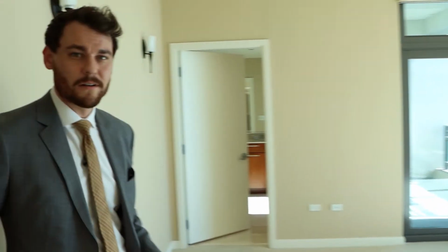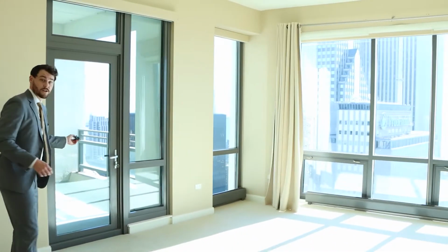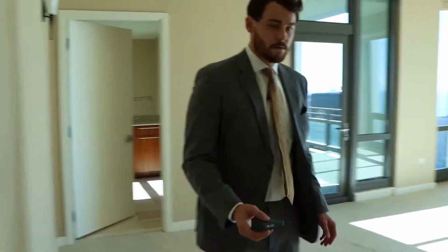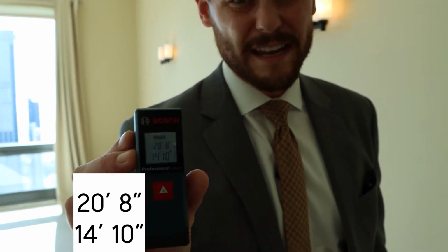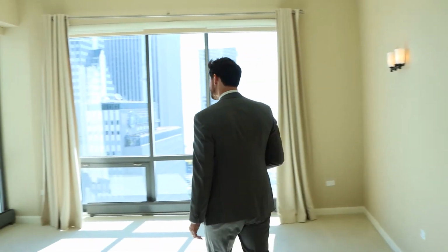Come on into the master. Very large space here. Really good room. What I really like is how you have this balcony up top too, so you have one right off your master. So yeah, we are 20 by 15. This is big for the suburbs. This is a huge room.